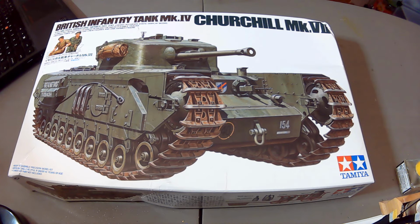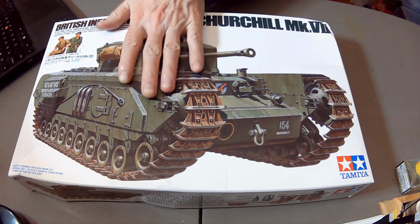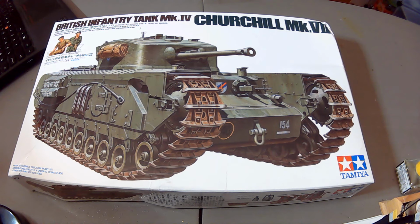And it is a perfect specimen for, what do you call it? Rattle can. Rattle can dark green. Got it here somewhere. TS2, I think it is.